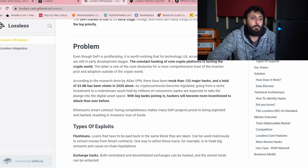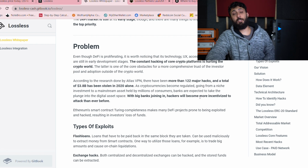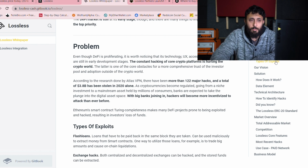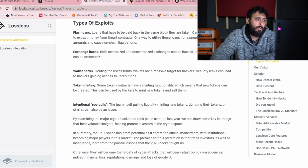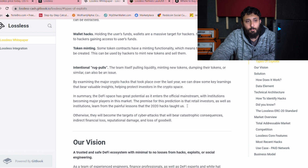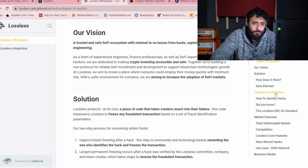But the problem is that most DeFi staking pools are usually vulnerable to hacking and exploits. And with more big banks joining in, it's only a matter of time before these DeFi pools grow to a point where there are going to be larger amounts of money. And when there are larger amounts of money in things, that becomes like a honeypot. And that honeypot is subject to, like I said, potential hacks. So it goes over the types of exploits like wallet hacks, exchange hacks, token minting, intentional rug pulls. All these things could end up reversed based off of this.